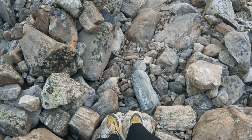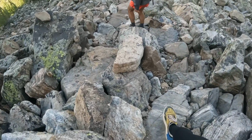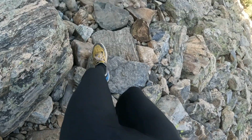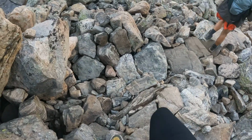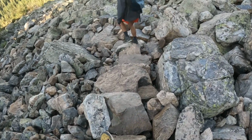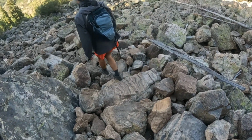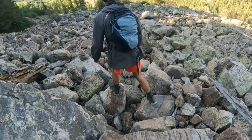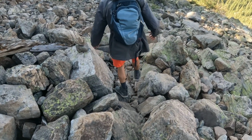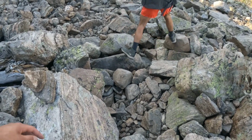All right, just getting through this rock field here. I don't know, a little easier going up, I think, but yeah, going down, just gotta be careful. But for the most part, this whole mountain, there's really not tons of loose rock, so nothing to completely worry about with dislodging anything. But we've got a little more to go, maybe another quarter mile of this, and then yeah, we'll just hopefully get back on some flatter trail.